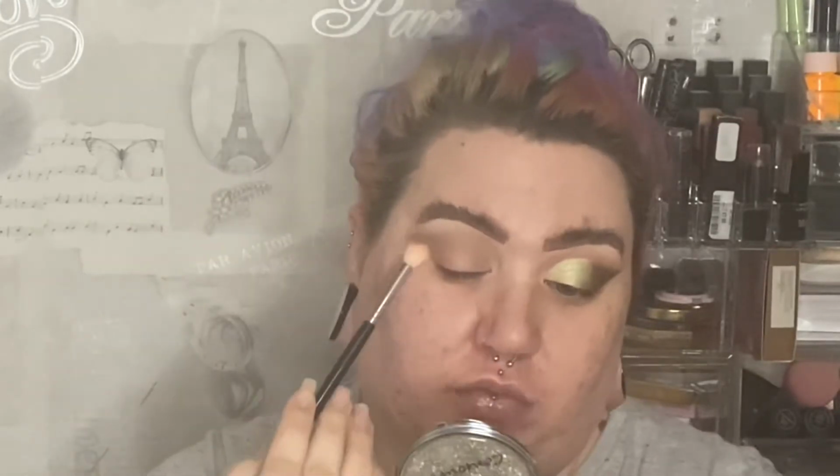I'm then going in with Ground, same brush, and the same again, just slightly lower than the previous shade. And I'm making sure to wing it out. I'm not being too precise. I don't care how far this goes. I can bring it down to here. It doesn't matter because I'll clean up anyway. But I do want to make sure to wing it out. And then I'm going in with Clay Baby. Again, same brush. Just slightly lower again.